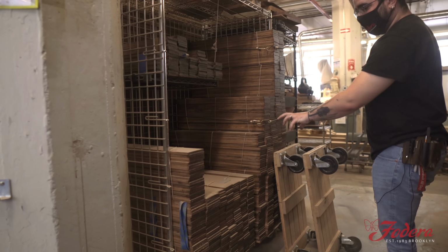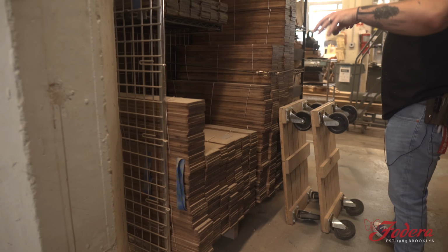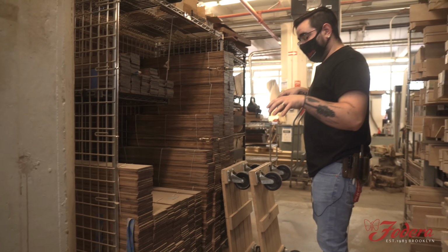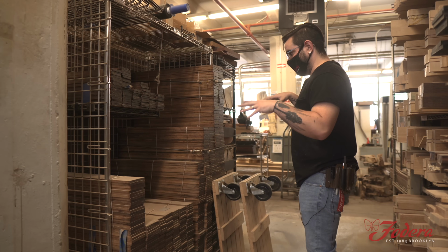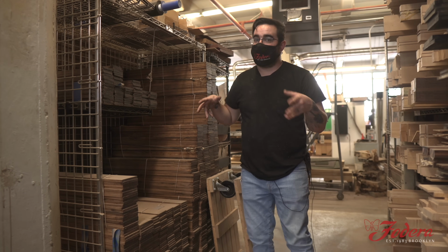Yeah. We got 4-string, 6-string, 5-string. And again, these are sitting and waiting, kind of like the necks and the bodies and everything else. They're experiencing seasons and going through changes in humidity and finding their equilibrium before we start using them.